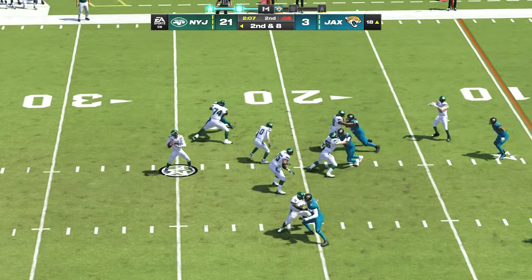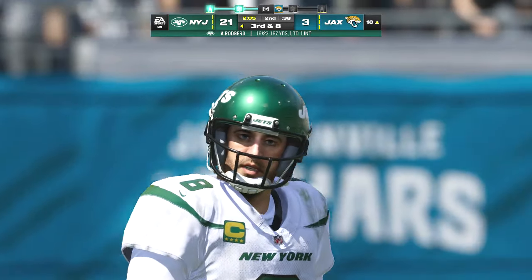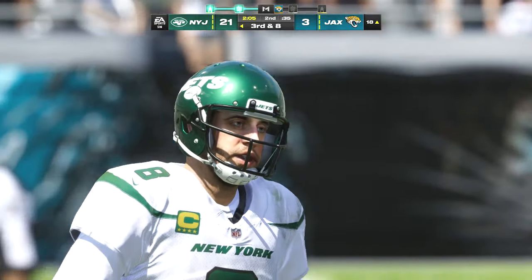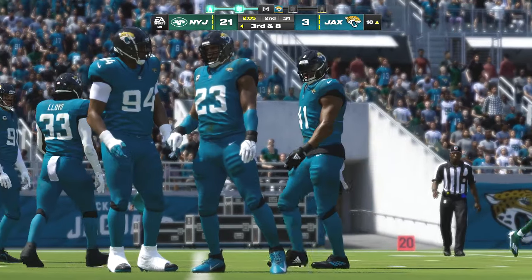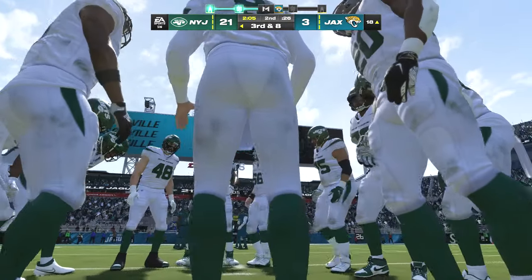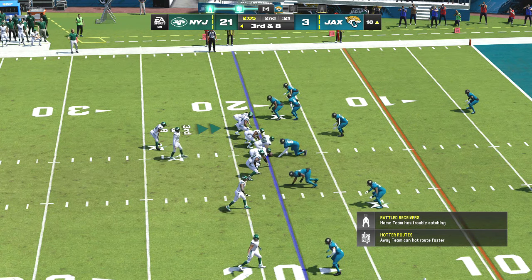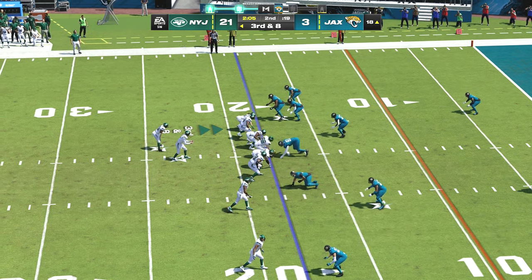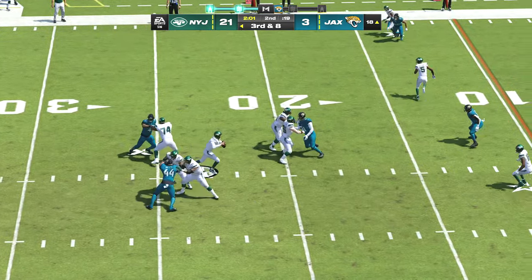On play action, now Rodgers. Throwing quickly there, but it's incomplete. And this offense on 3rd down today, no problems to this point. A perfect 5 for 5. This is 3rd and 8. From the gun, it's Rodgers. And they've got it inside the 10 at the 8.